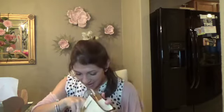I'm not going to put my keys and my AirPods in there. So it fits just so. But my whole point of this is just to throw this in there and voila. And then I can attach the straps on.